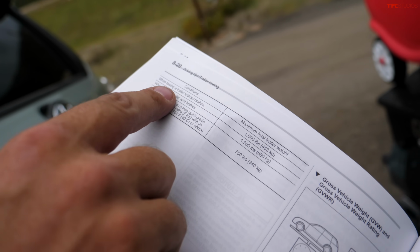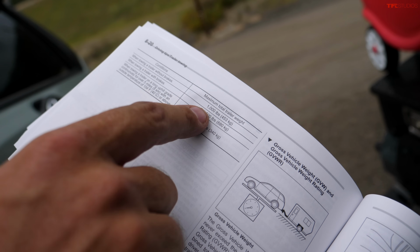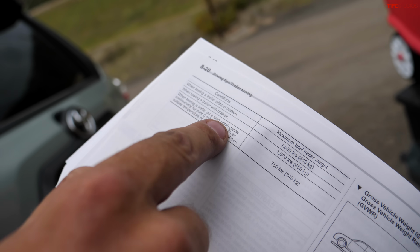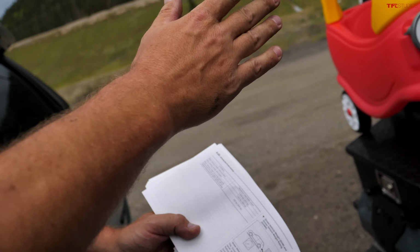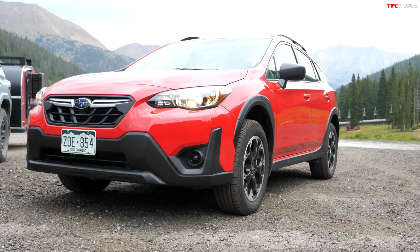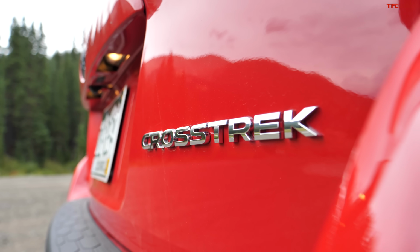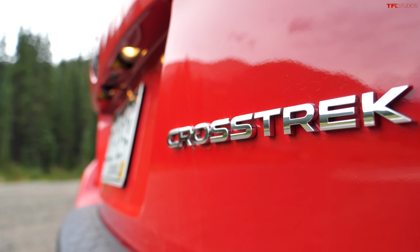It says when towing a trailer without brakes, maximum 1,000 pounds. When towing a trailer with brakes, 1,500 pounds. We have a 1,500-pound trailer, and we have no brakes. Well, because the Subaru, the way it's configured right now, has a 4-pin connector. Which means even if we had an additional trailer brake controller, we cannot go down. Well, we could go down, but we could also test the use of Colorado's runaway truck ramps.